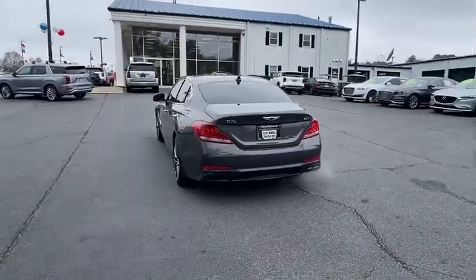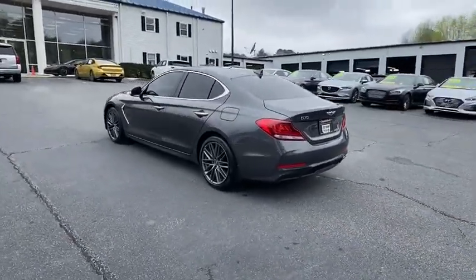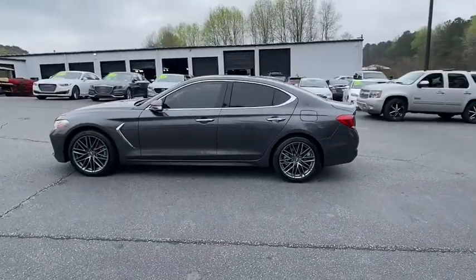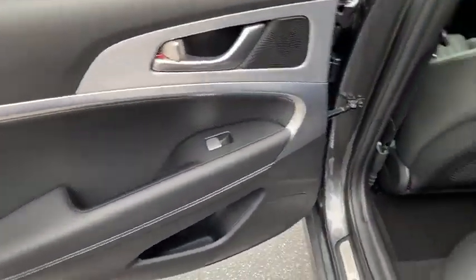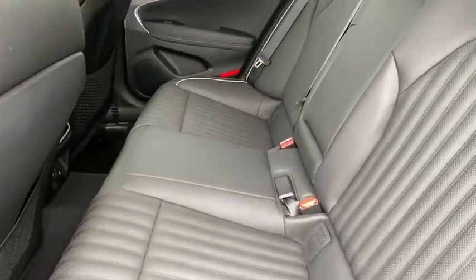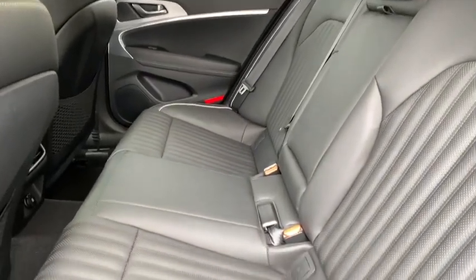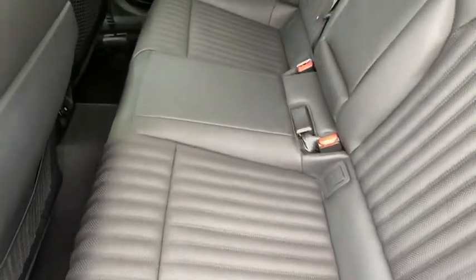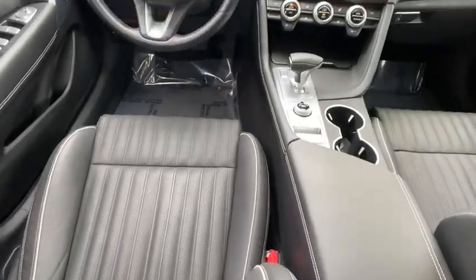Here are some of this vehicle's great options. Power passenger seat, traction control, dual airbags, power steering, four-wheel disc brakes, rear window defroster, power windows, security system, electronic stability control, trip computer, panic alarm, overhead console, brake assist, remote keyless entry, tachometer, driver vanity mirror, power driver's seat, front bucket seats, tilt steering wheel.